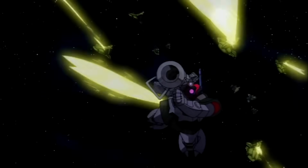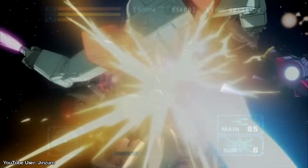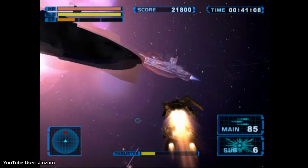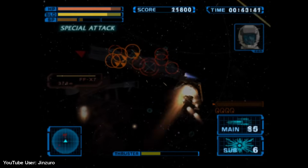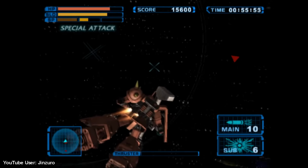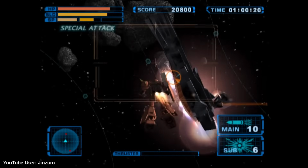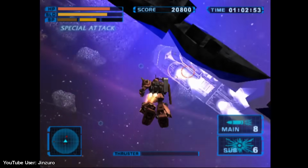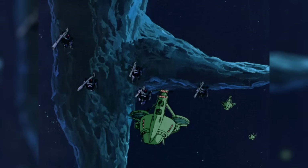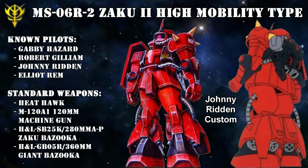And another thing that the Dom had without a doubt in its favor was ease of piloting. The R1A was notoriously difficult to pilot, so it stands to reason that the R2, with its even more aggressive thrust, was at least equally difficult, if not more difficult, to pilot. So all of this made the Dom the obvious choice for mass production, and the R2 would only receive 3 more units for a total of 4.